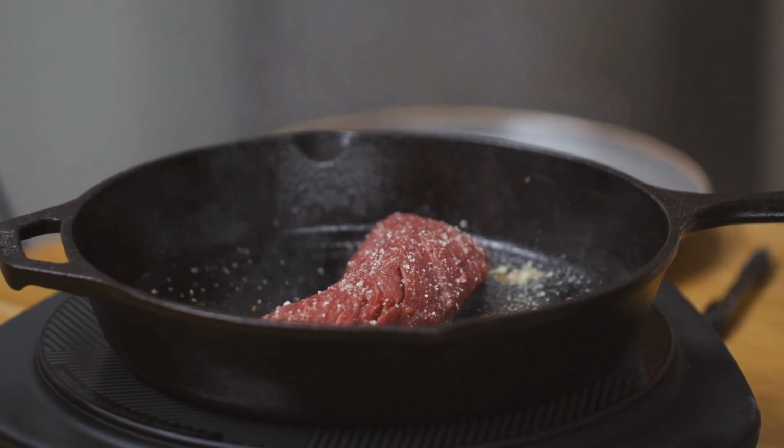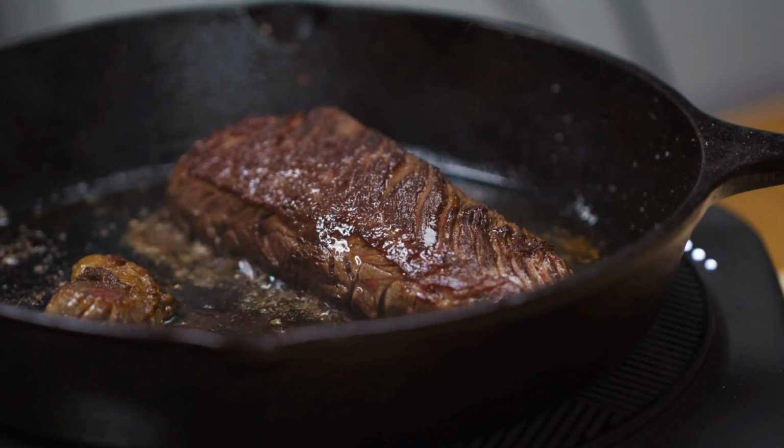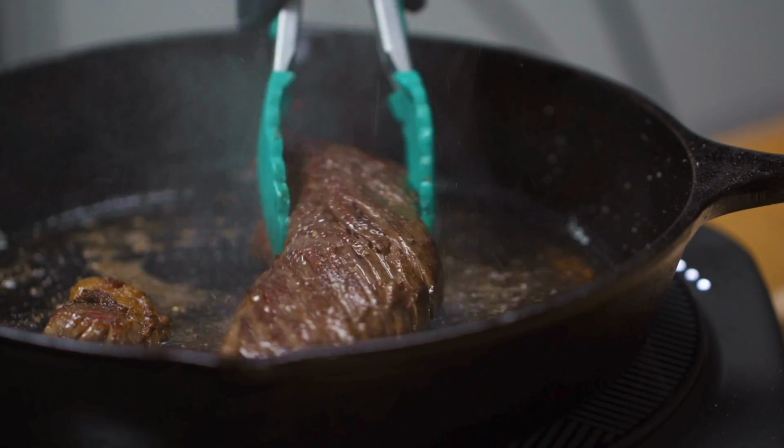It already smells like Korean barbecue. If I close my eyes, I can hear it. The sounds of the meat being grilled. I mean, it is literally being grilled. The sounds of people eating together. Oh, it smells so good. And then your clothes smell like Korean barbecue.